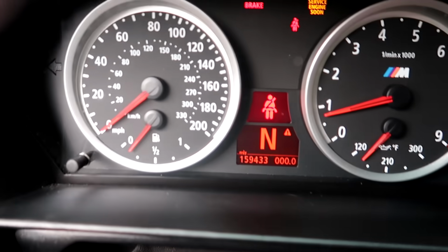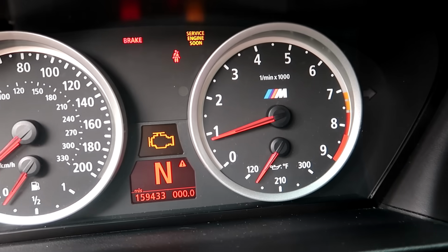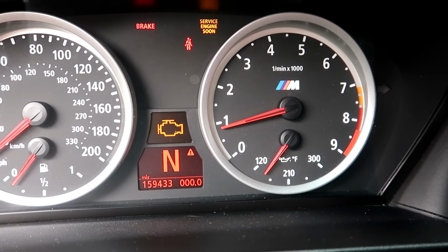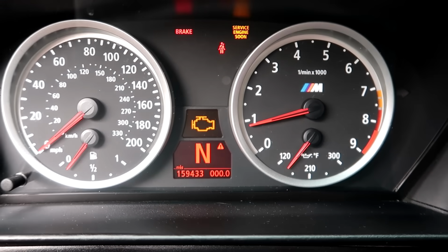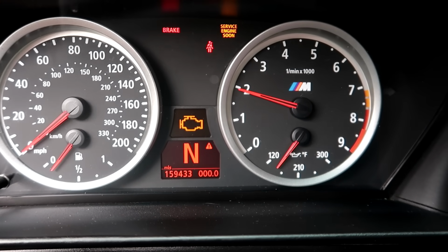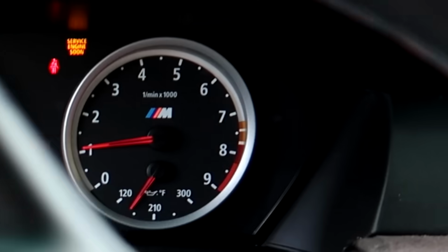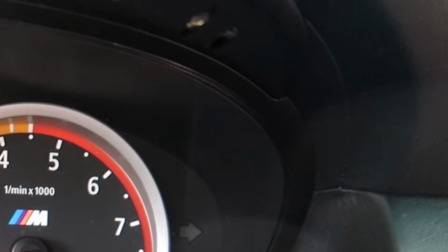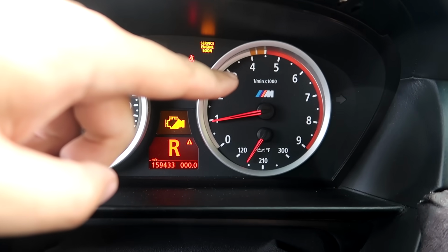Okay, so got a little bit of gas, still idling fairly rough. It's making a really nasty, what sounds like ticking noise out of the front there. Doesn't sound very good. Oh, did you just see that? See how that just jumped up? Basically, it put it in a limp mode.